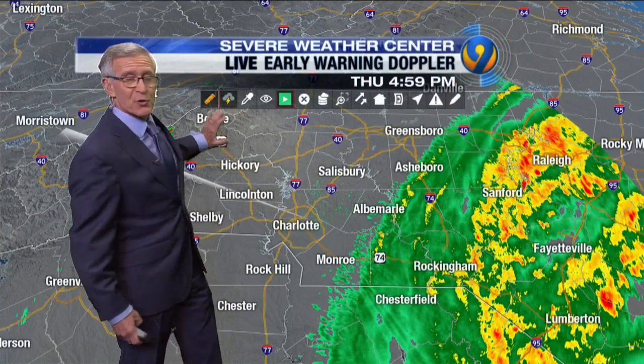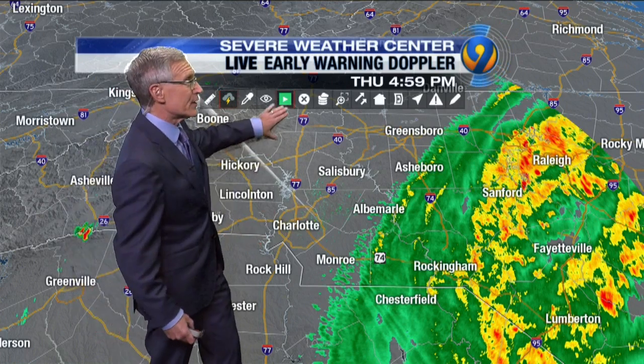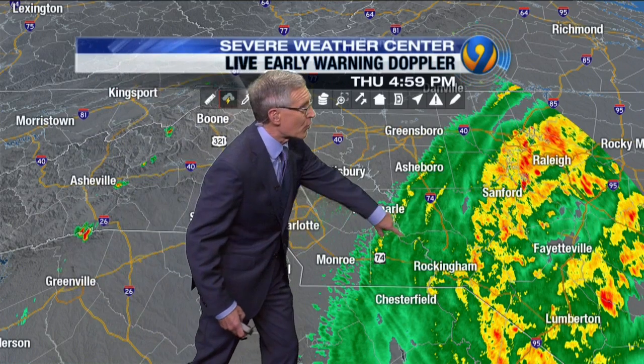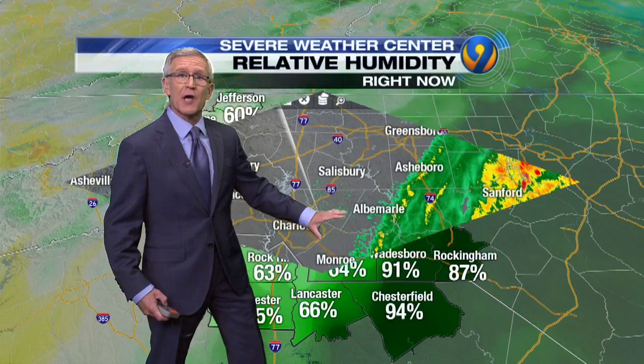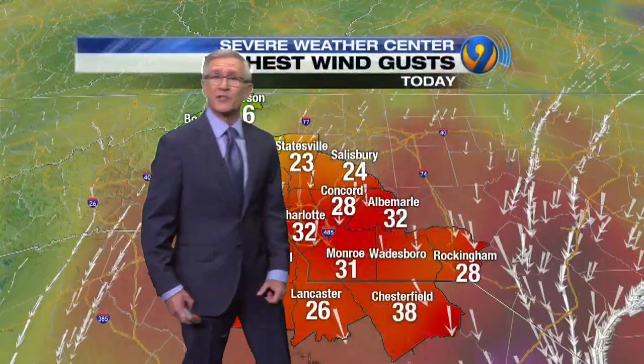As we'd forecast, dry air is holding court in and around the Charlotte area. Not a drop of rain. The nearest rain is along the Highway 52 corridor, and it continues to sit there. It is not going to budge farther west. There's the dry air over us. Higher humidity, that's where the rain is: Anson, Richmond, and Chesterfield counties.